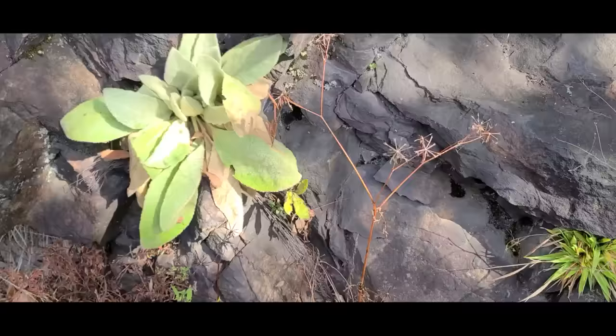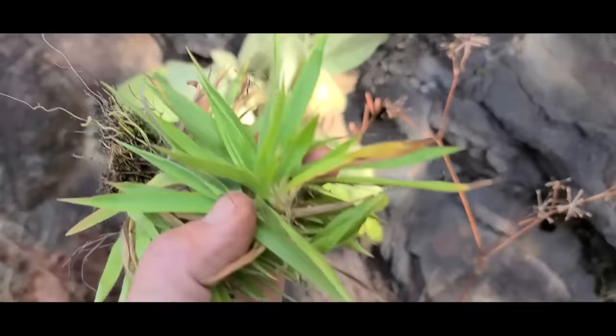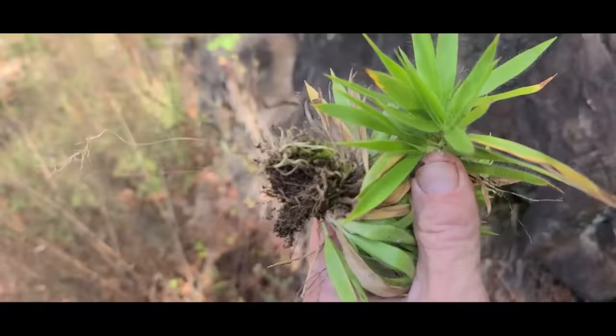That's that mullein. I like how it's got that furry leaves on it. I'm gonna find out what these are. They came out by the roots and they're so resilient, they'll grow anywhere. And I got a pot to plant them in. Now, here's two more mullein plants. I'll just keep the roots wet. There's a mullein, and right up there's another mullein plant.